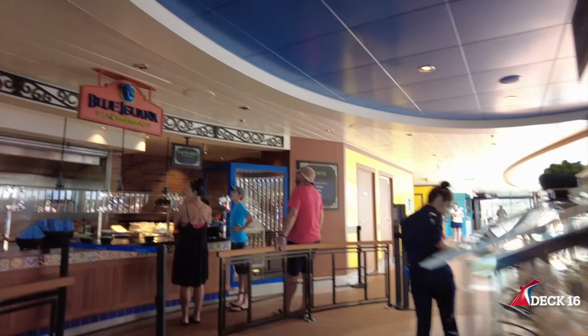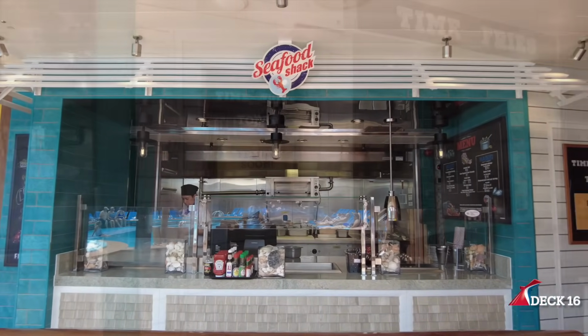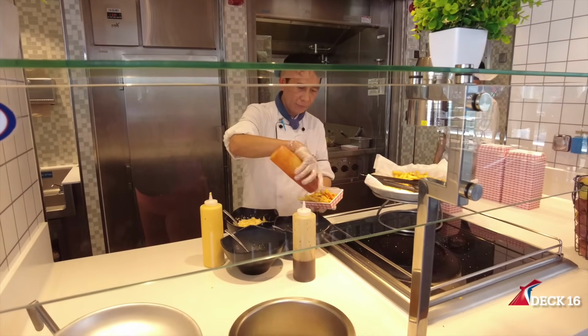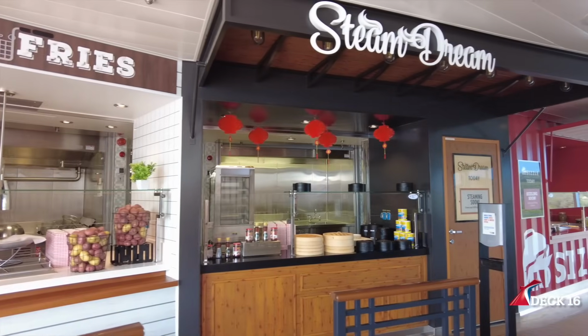Another Carnival favorite is the Blue Iguana Cantina. Street Eats is Carnival's new food truck concept. While the Seafood Shack is a paid upcharge, Time Fries, Steam Dream, and Mad Sizzle are all complimentary. Outside of Seafood Shack, the items at Street Eats change daily, so be sure to stop past and try them all.